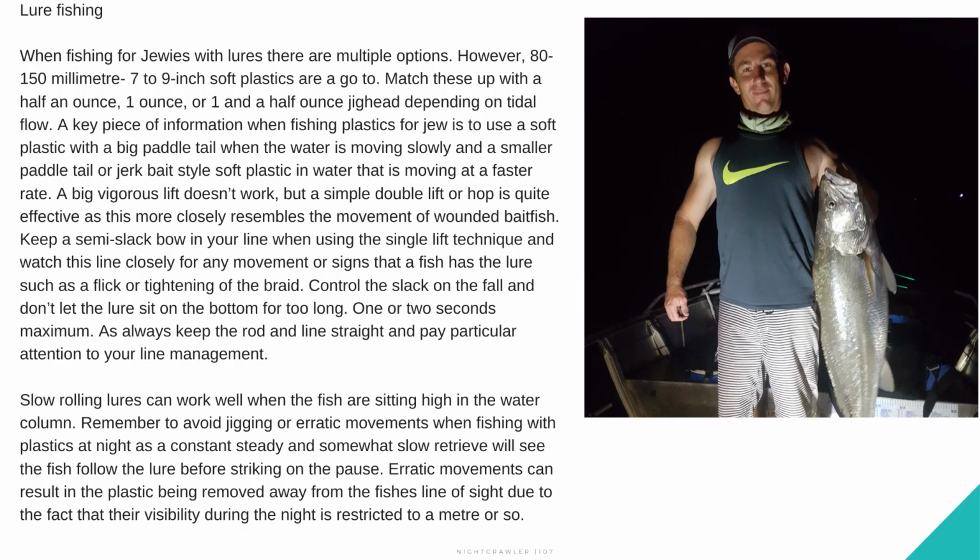Lure fishing. When fishing for jewies with lures, there are multiple options. However, 80 to 150 millimeter, 7 to 9 inch soft plastics are a go-to. Match these up with a 1/2 ounce, 1 ounce or 1.5 ounce jig head, depending on tidal flow.